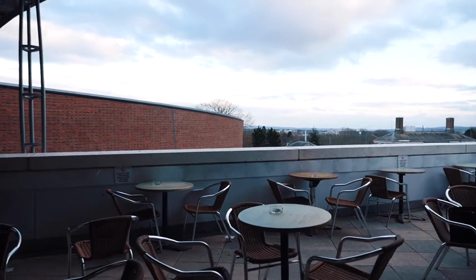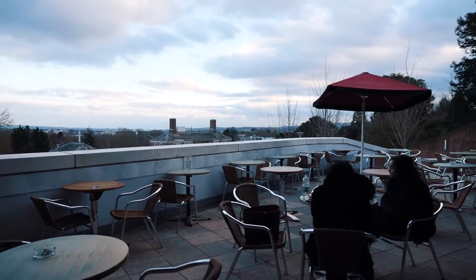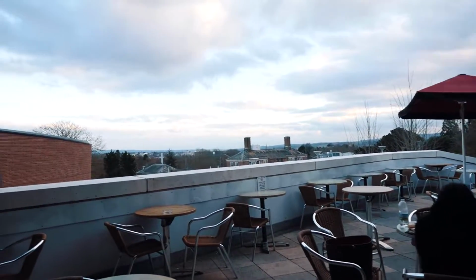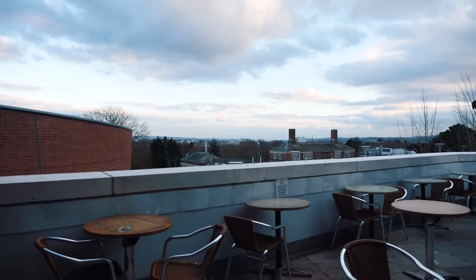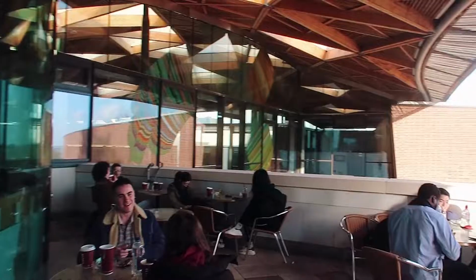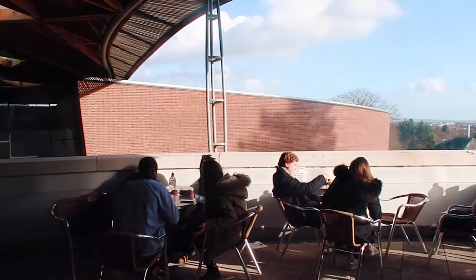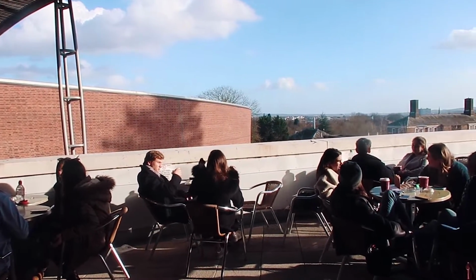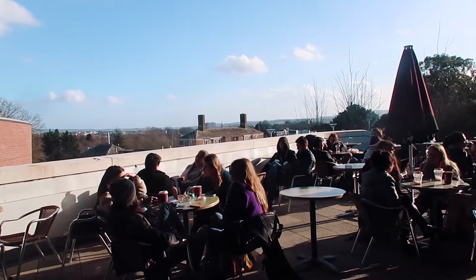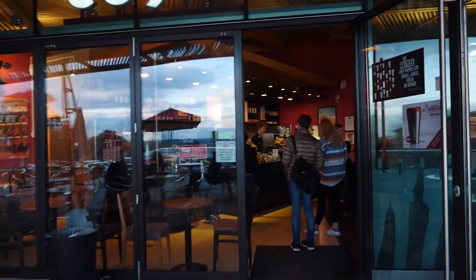Since now it's quite cold and people have lectures, there's not a lot of people, but usually it's packed, especially when the sun is out. I will probably come back here when it's more sunny. This is Costa. This is Costa in, oh, and look who it is, Johnny boy. So we're gonna go back in and yeah.